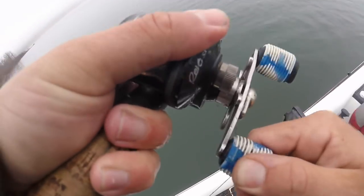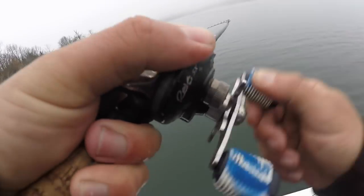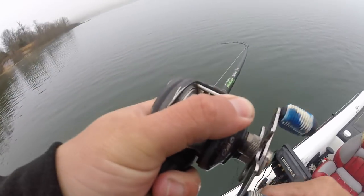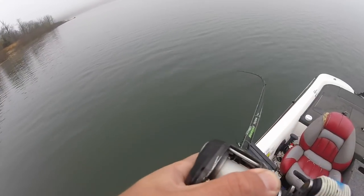Oh, good one. Good one on the swim bait. On the swim bait, on the trash fish. Oh man, I don't even have the net out either. I don't know if this is a big one or like a 3 pounder or what, but it feels decent. I was just grinding that trash fish and it felt just a little bit mushy. Oh man.